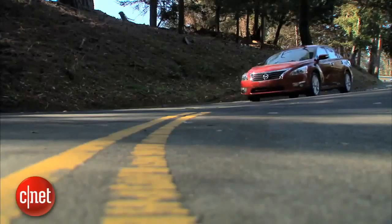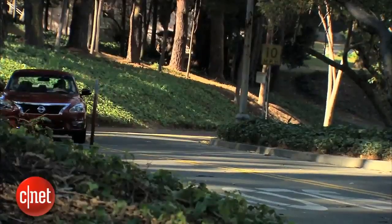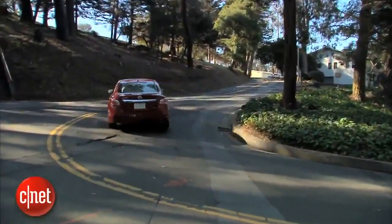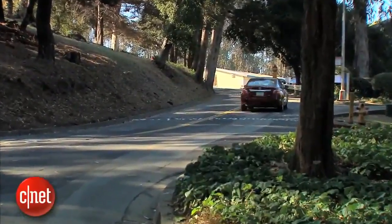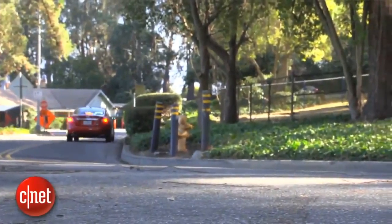The suspension tuning is kind of funky. I found with the Nissan Sentra too, the dampers are tuned pretty soft, and so you feel a bit of sway in the corners. But to help the handling out, they've also got this thing called active understeer control. This is basically what's called corner braking. It applies a little bit of brakes to the inside front wheel, and that helps the car come around the corner a little sharper. It's a nice feature to have, and it's interesting that they put it in this midsize sedan.